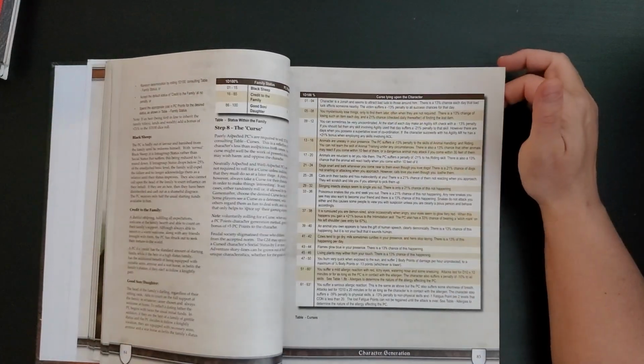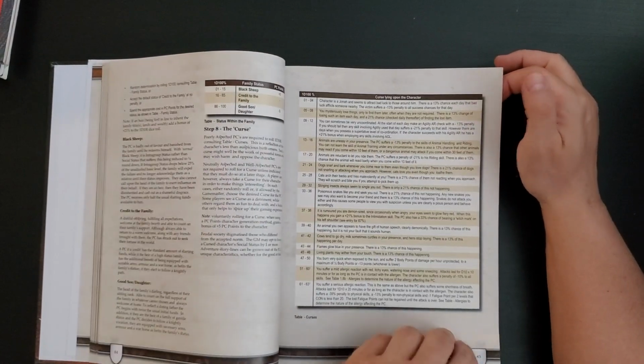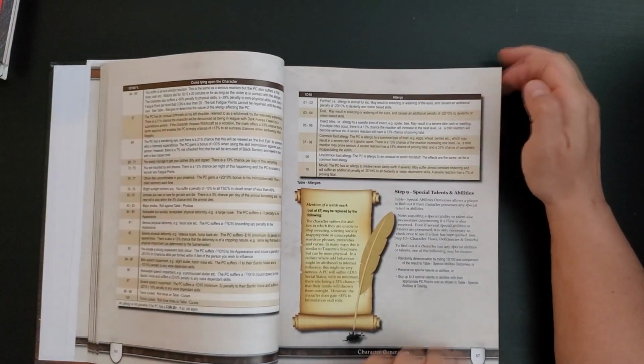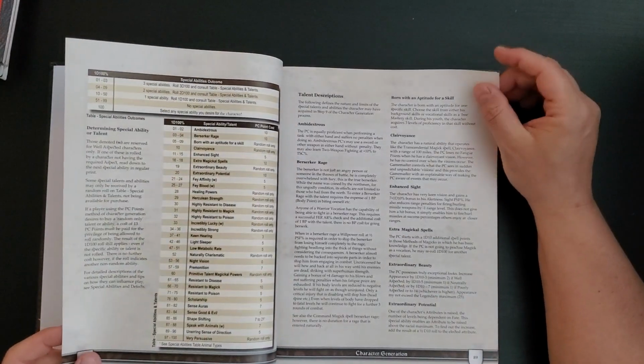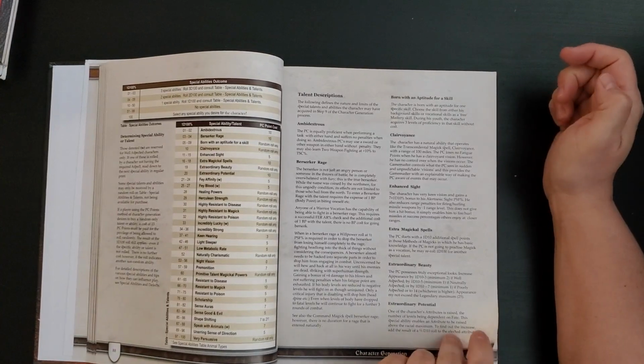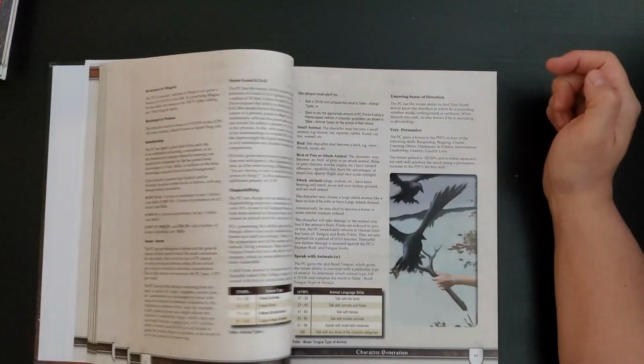Here you have a table of curses. Here's a table for allergies. You can have allergies. Here's a table of special abilities and talents that you could potentially have. Here are the talent descriptions.